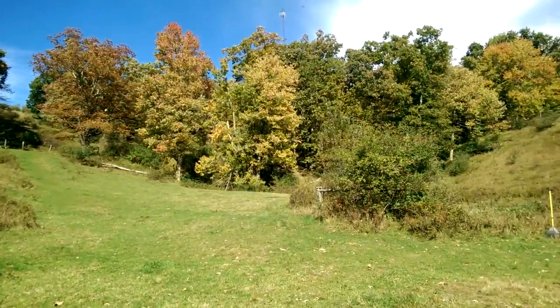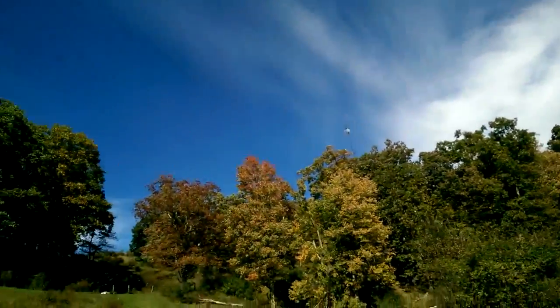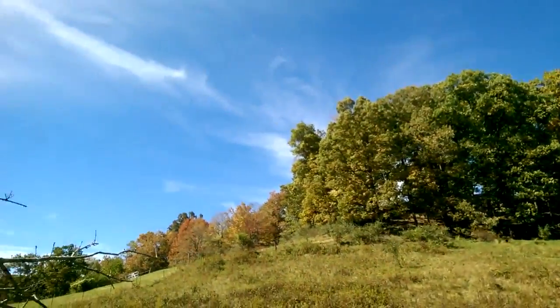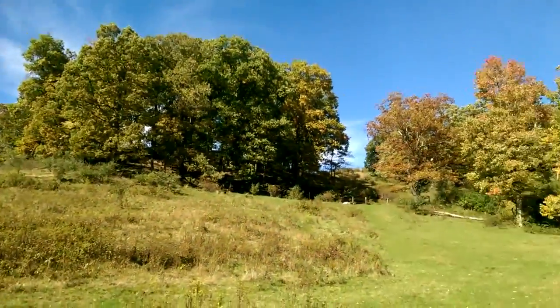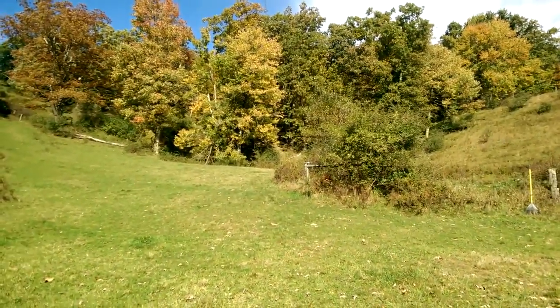Current temperature is 60 degrees. You can see beautiful blue sky with some wispy clouds. The leaves are changing, awesome. So it is a nice October fall day.